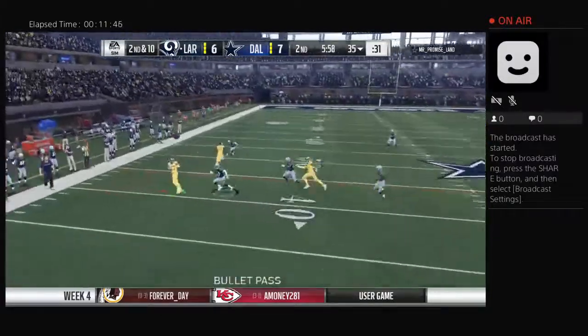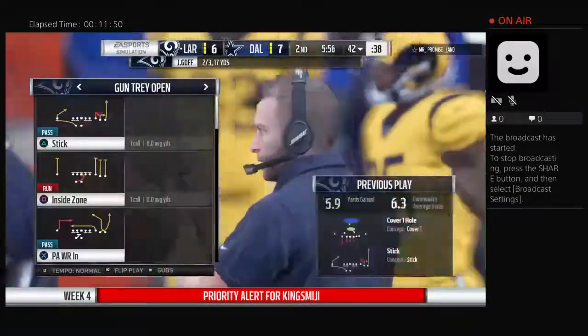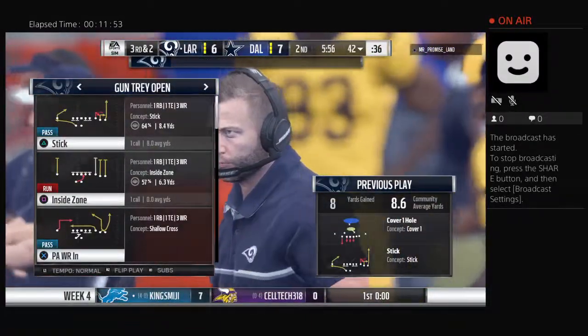From the gun, here's Goff. And the open receiver, it's Robert Woods. 8 yards on the completion, but now they face third down.